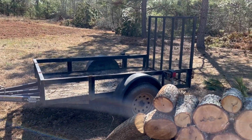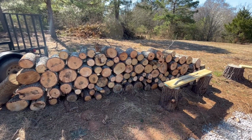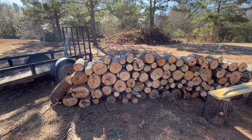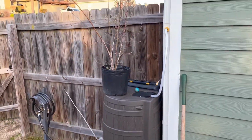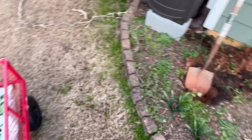All right, I was able to get most of the logs or the rounds kind of moved out here in a decent pile. We'll be able to have firewood for the bonfire for days. Looking forward to it. Got my wife a new blueberry bush. Call it the Premier. I don't know if it's any good. We're gonna find out.